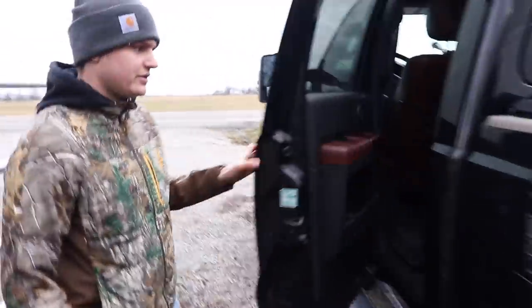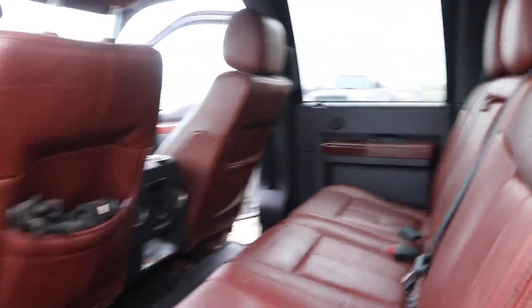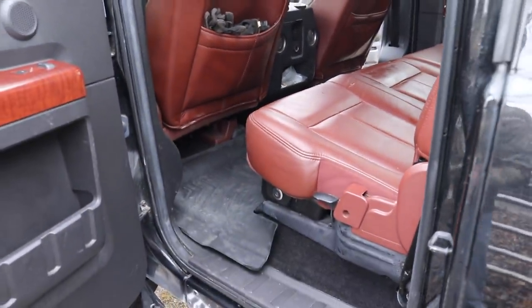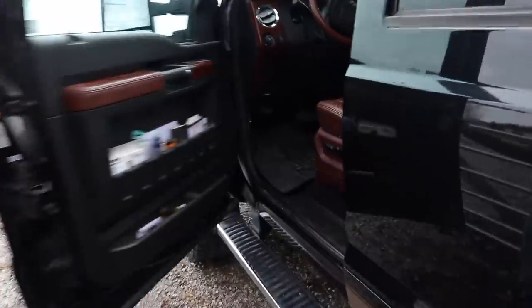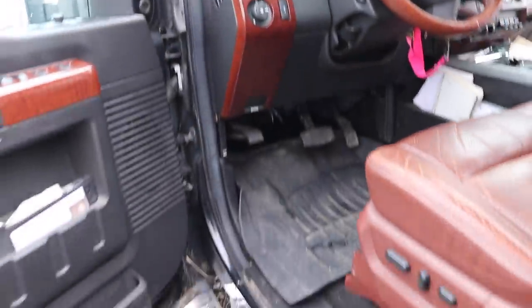The back seat first. Here's the back seat. You can see that's all cleaned out, wiped down. Like I said, that WeatherTech mat's still a little bit foggy from dust, but it's way cleaner than it was. You can see the front mat, we pressure washed it, wiped down all the leather, wiped down the dash and the wheel. It's still a little dusty.